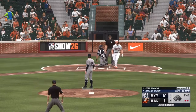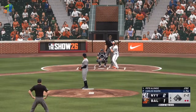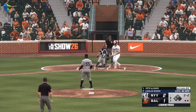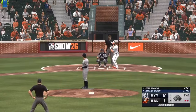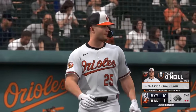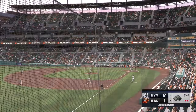Fouled off, and they'll do it again. Knocks that one away, and we'll do it again. 9th pitch of the at-bat due next. That one almost got him. 3-2, 2 out, runner on first. A lot of movement in the infield. Hitter's got to stay focused on the pitch.